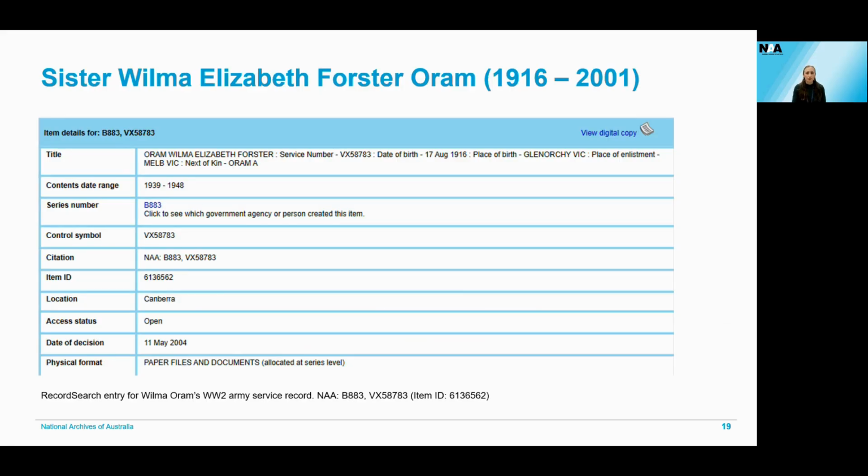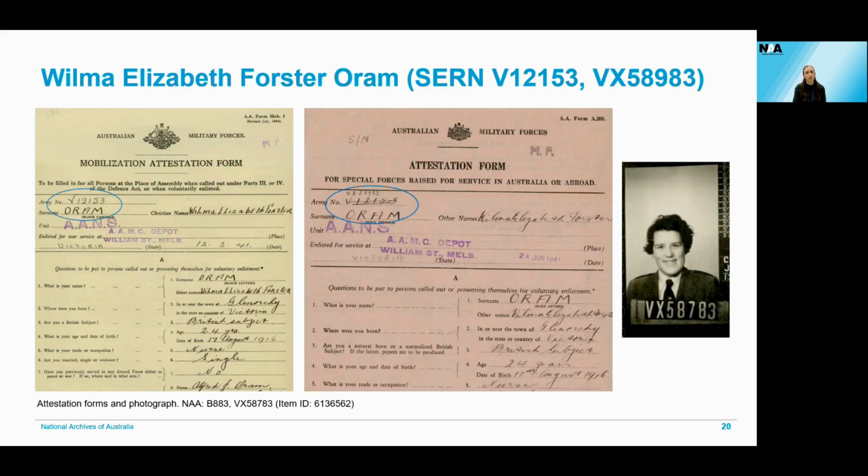So here we have a record search for a Sister Wilma Oram, who was a nurse and POW in Singapore and Malaya. Here we have her enlistment papers. The first thing you can see is that she has 2 World War II service numbers.